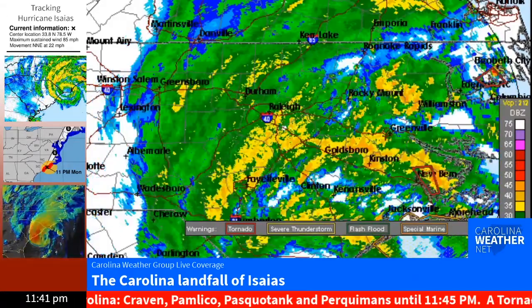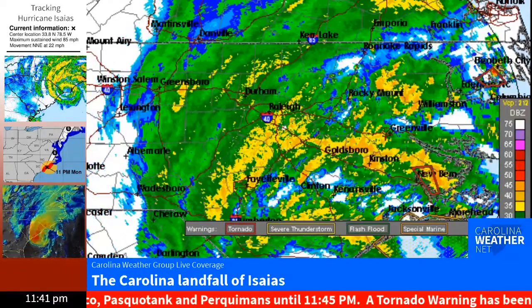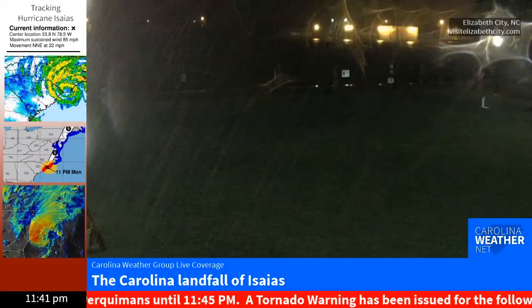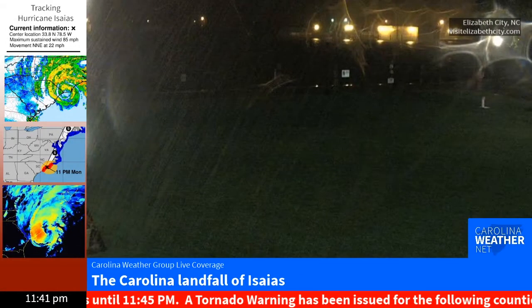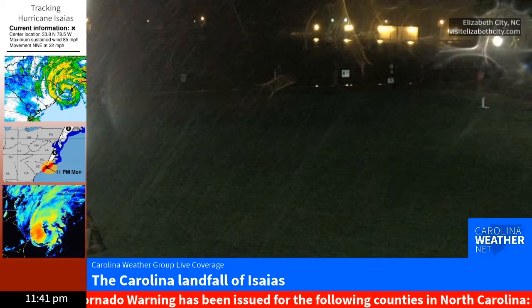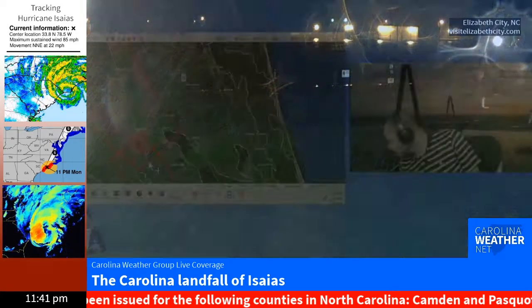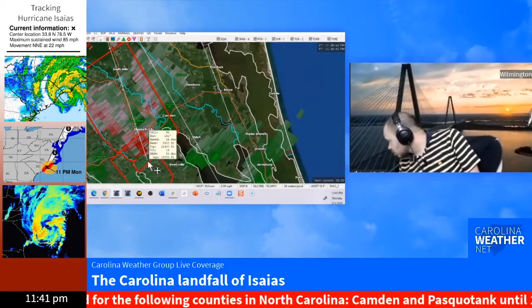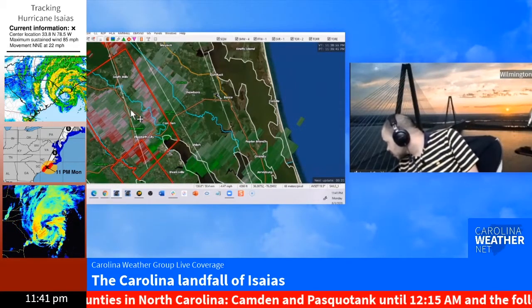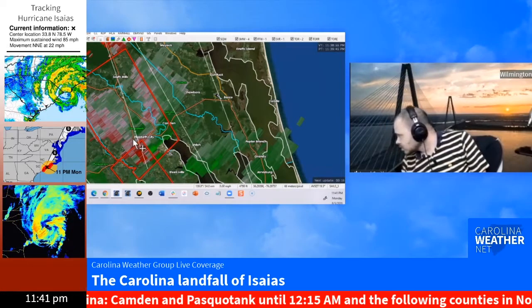New tornado warning for northwestern Camden County and Pasquotank County in northeastern North Carolina until 12:15. A severe thunderstorm capable of producing a tornado was near Elizabeth City, moving northwest at 35. Still radar indicated. It's going to be near South Mills and Morgan's Corner around midnight. So Burnt Mills, Horseshoe, Rabbit Corner, Lynch's Corner, Pierceville, Tara Corner, Sharon, Okisko, Pasquotank, and Spence's Corner all need to take cover.